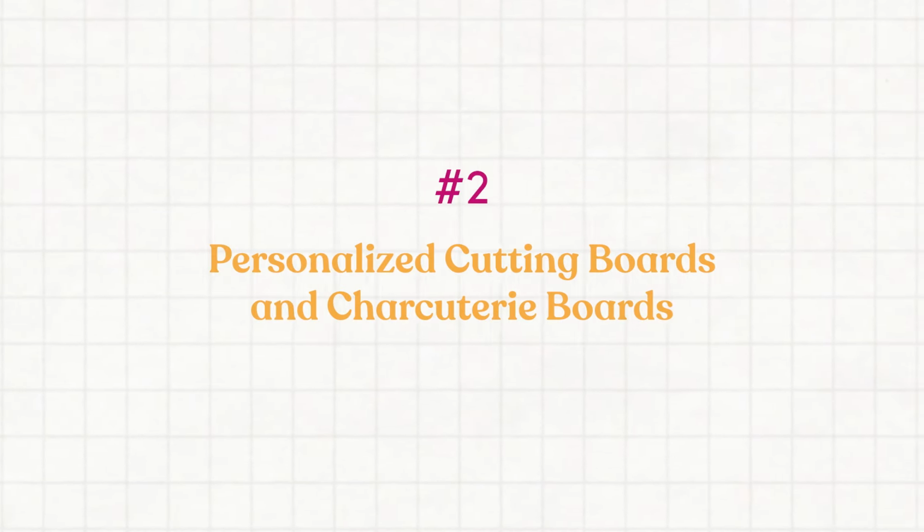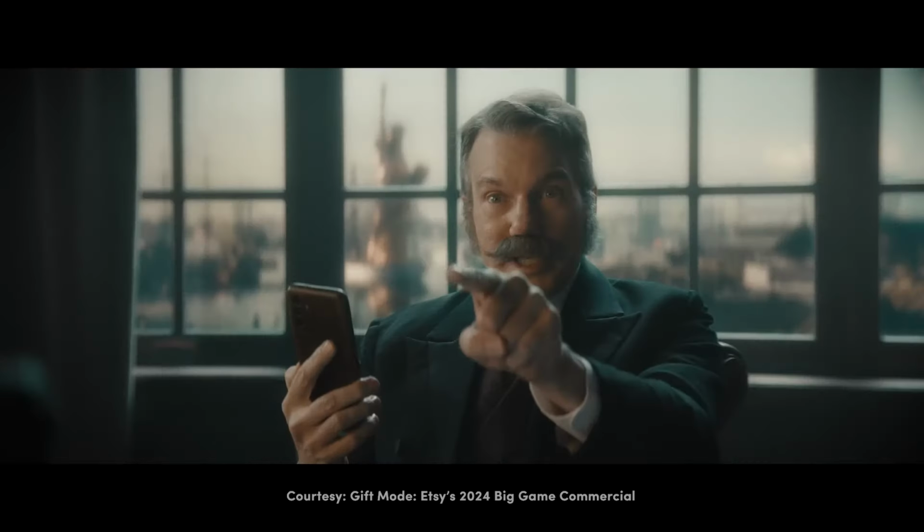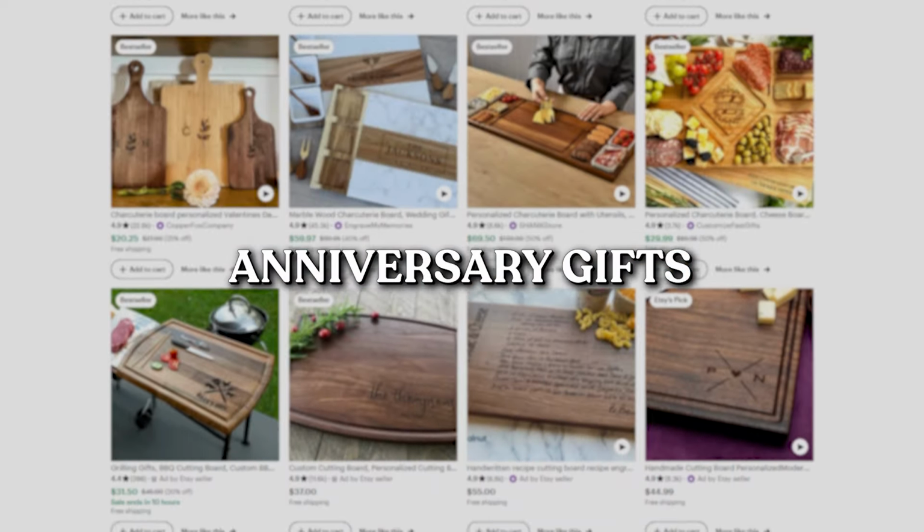Next up, we have personalized cutting boards and charcuterie boards. These make for amazing and beautiful gifts that look like you spent a ton of money on it. And they're great for a variety of special occasions like bridal showers, wedding gifts, housewarming gifts, anniversary gifts, and so on. So there are plenty of reasons to buy them, which means lots of sales for you.